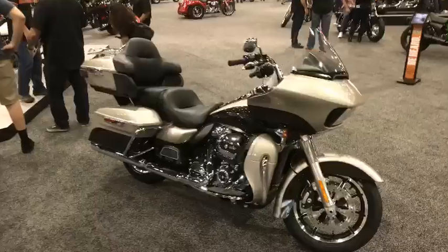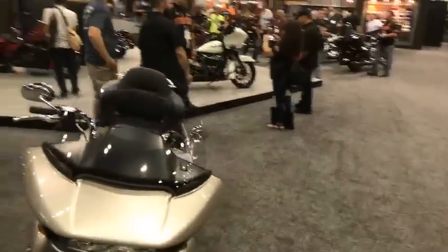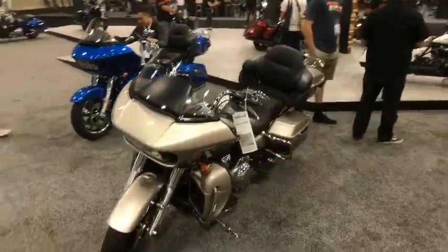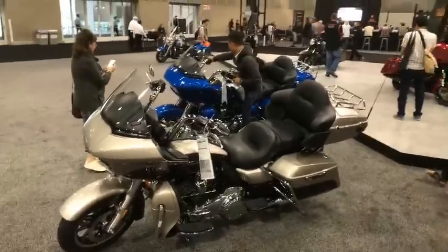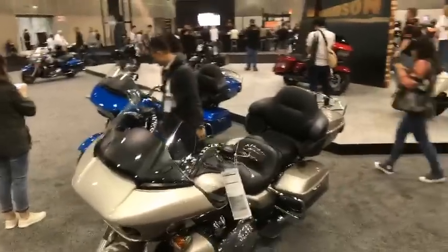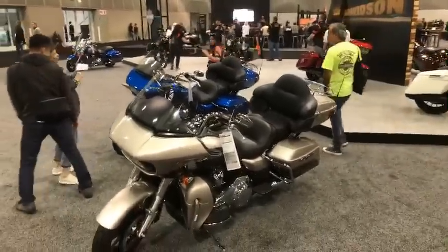There is no CVO Breakout. There are three CVOs right now, guys. Street Glide, Road Glide, and the Ultra Limited. Okay, yeah, in the UK and other parts of the world, you still have the Road King Classic. So just in North America, there's no Road King Classic, but in other parts of the world, you still have the Road King Classic with the leather bags.